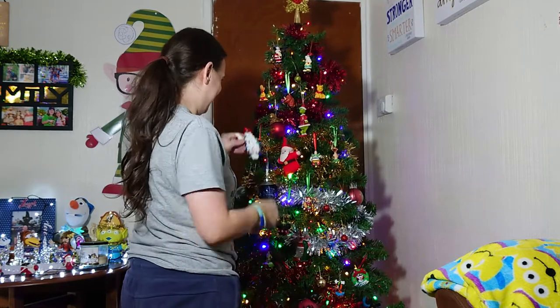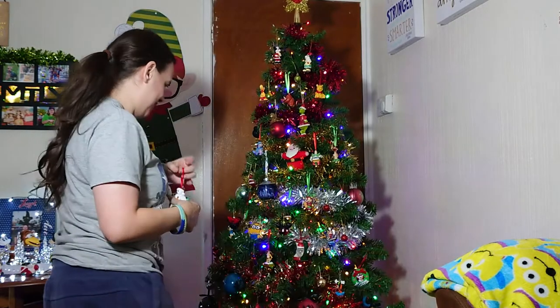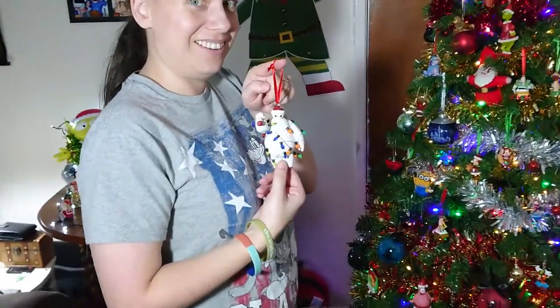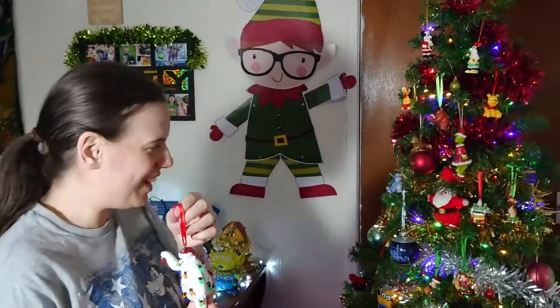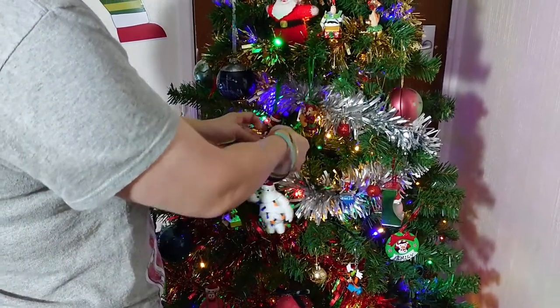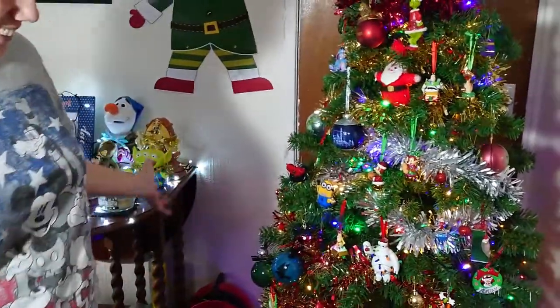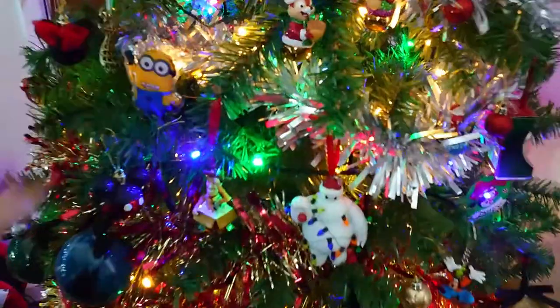That's not going to work. Too heavy. We're going to have to do two branches together. There's going to have to be a two brancher. So, got him off his wrapper. And I'm going to put Baymax on the tree. I found him a perfect spot. It's a bit heavy, so he's a two brancher. Just put him on there like that. Ta-da! Brilliant. Looks fantastic. He's next to Chip and Dale.